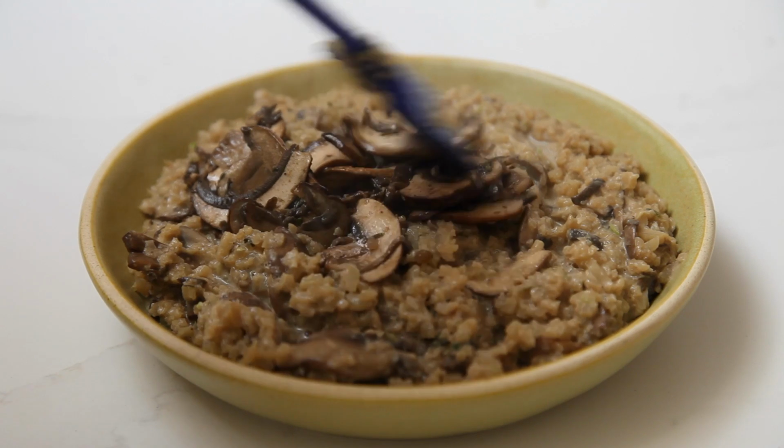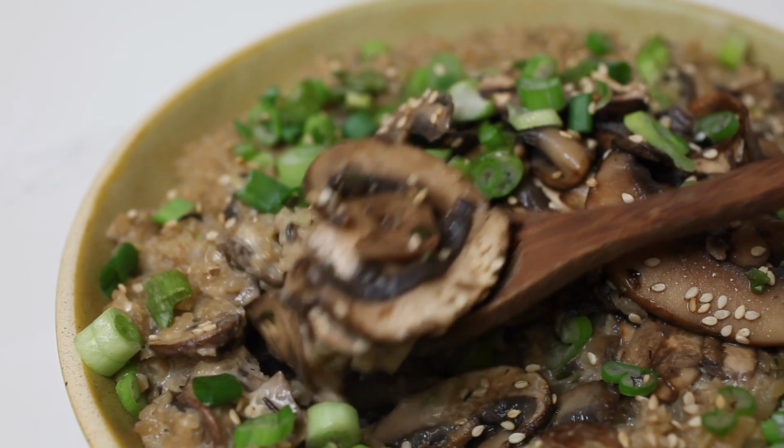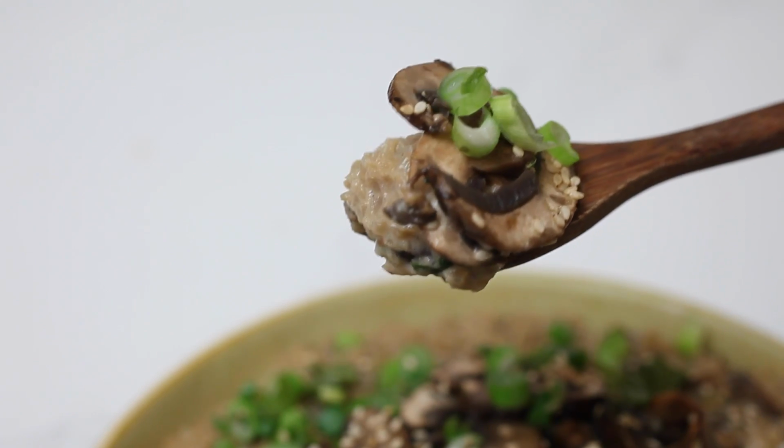And boom, my one-pan mushroom cauliflower risotto is done. And it looks really good. Just like the picture. Mushroom risotto, one pan, such a simple cleanup. I love it. It's creamy and rich, and it definitely feels like the mushrooms are the star of the show.